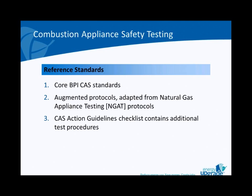Special note about combustion appliance safety testing. So we did use BPI combustion appliance safety standards. We augmented them with the natural gas and appliance testing protocols. And then we are, I believe, developing a CAS action guidelines checklist that contains additional test procedures that contractors and raters will be able to reference in the field.